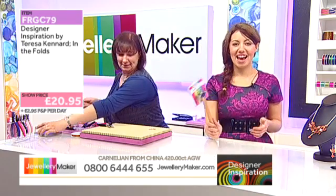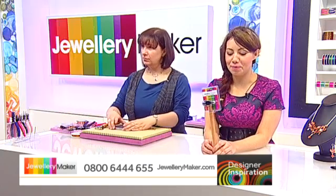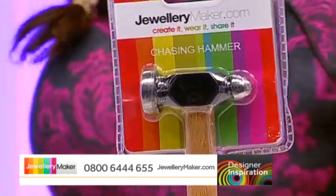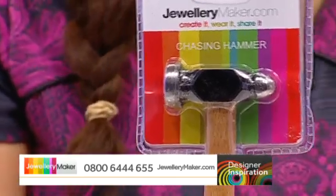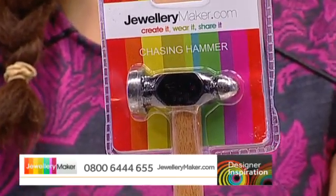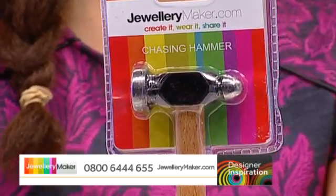I'm going to bring you the hammer with the block now. This is your chasing hammer. You're going to see exactly how to use this in a moment. It's really simple to use. Do not think for a second that you can just pop to the garage and grab a hammer out of your toolkit. It will not work. It will weaken, break, dent your wire, which is the last thing you want when you've spent so much time creating this beautiful piece.